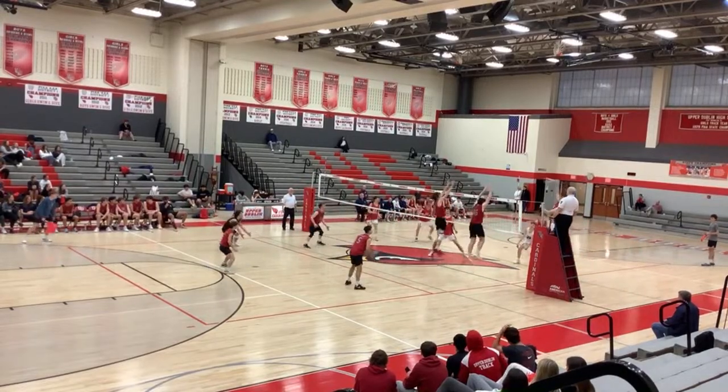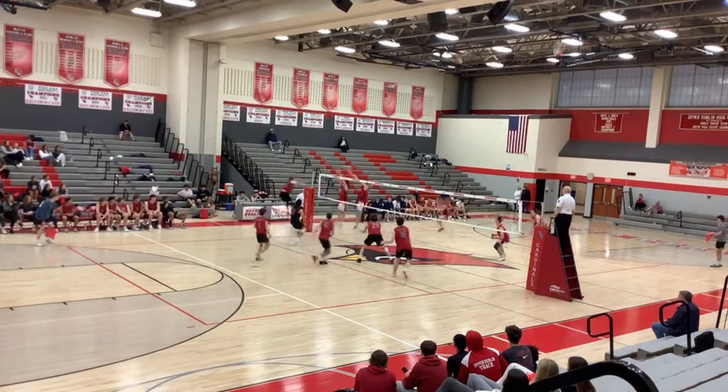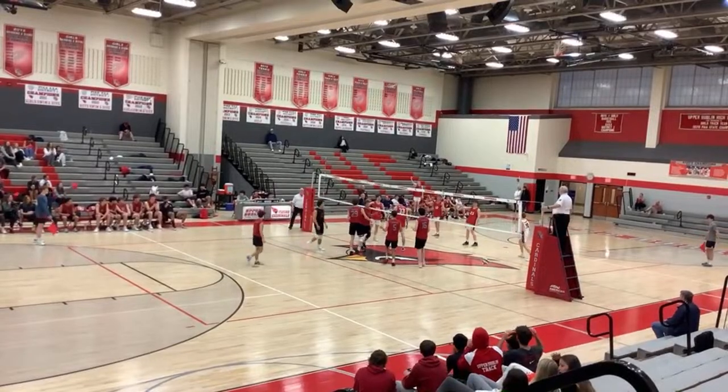CB gets the ball back. Little roll shot. Roll shot after roll shot here. Let's see if Pendleton seals the deal. Wow! What a great dig. Oh!